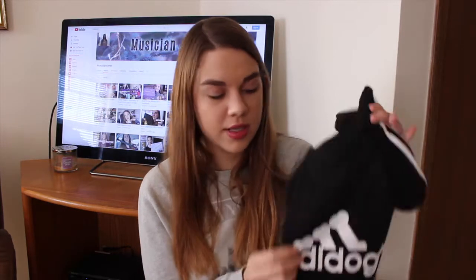I'm trying to find somebody that has a small dog that would want this, because it's freaking adorable. I wish he could fit into this. And it's really nice quality. It's very soft on the inside. Unfortunately, it will not fit him, but it's very cute.